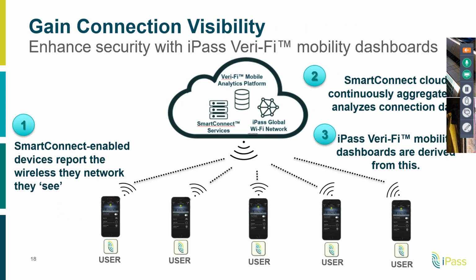Now let's talk for a moment about the connectivity data collected by the SmartConnect platform and how it can be used to enhance security. As you can see from the diagram, the SmartConnect enabled devices constantly report on the wireless networks they encounter as users move about and connect to access points. The information reported includes a rich set of data about the access points, their location, and connection performance. And all of this data is fully anonymized with no PII included.